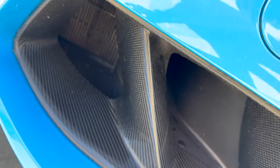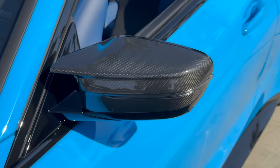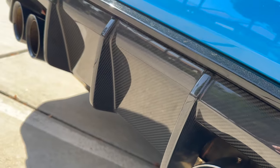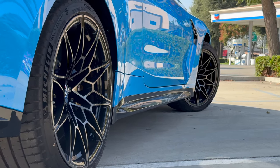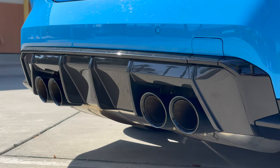This also gets the carbon exterior package, which I'll put pricing for in tomorrow's video, but you get it in your front splitter, on your wing mirrors, and in your rear diffuser. And then your wheels are a staggered 19-inch set up front and 20s in the back. And of course, you've got the classic quad M tips screaming out back.